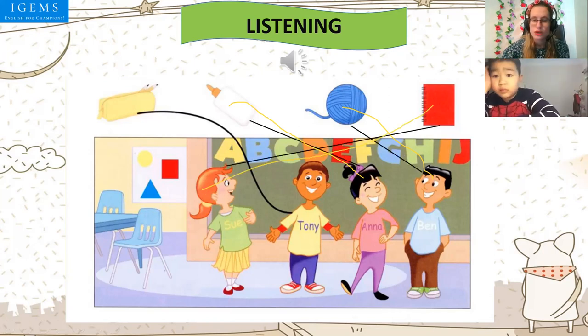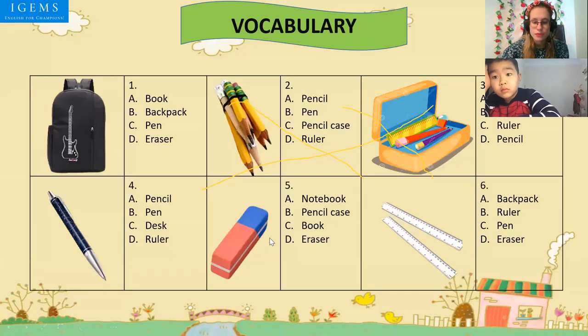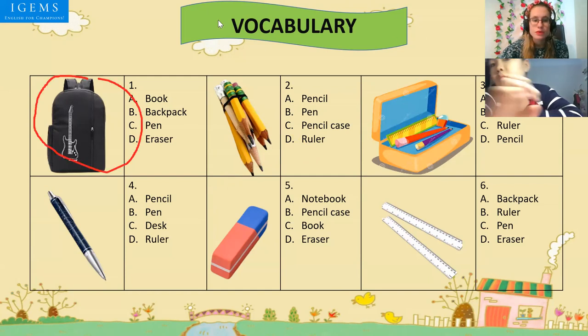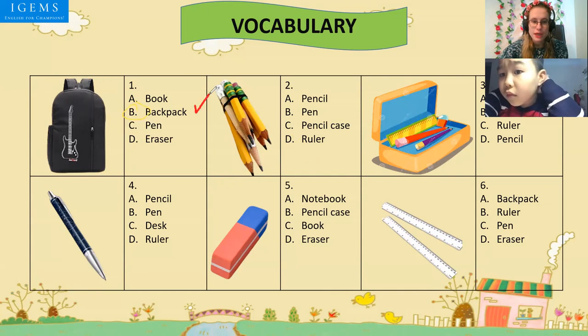Very good. Good work. Okay, circle the correct answer. So the first picture, what is this? A backpack, yes. Good job.